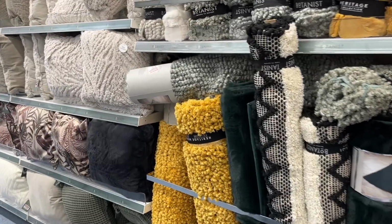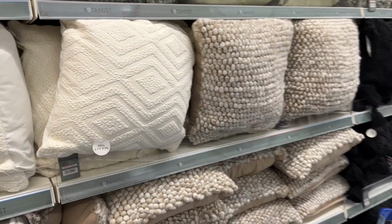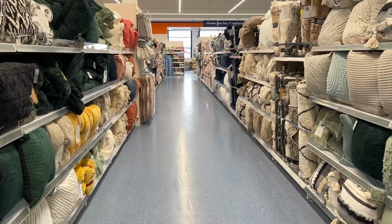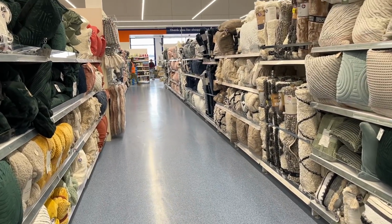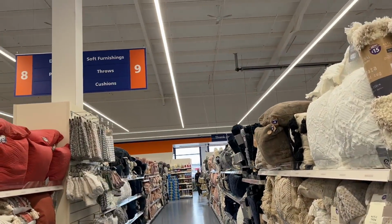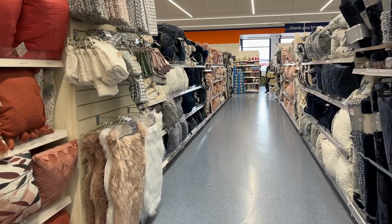Right, I think that the throw that we saw might have been in the wrong section. Oh, I love this. Because there was just one of them. So maybe this is the right section. Oh, it says up there, soft furnishings, throws, cushions. Maybe I'll find more options down here.